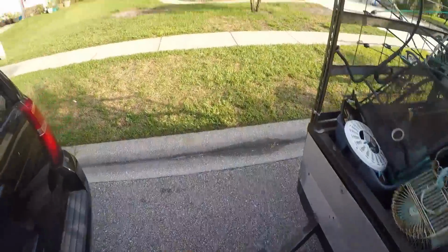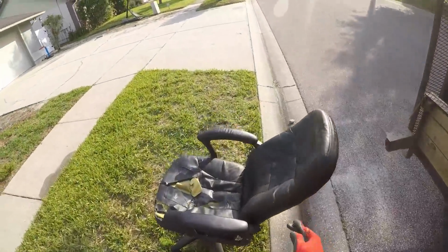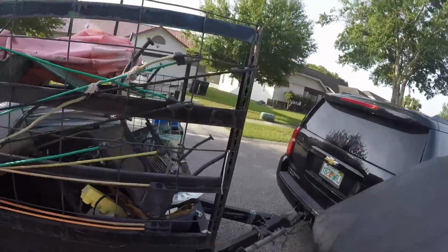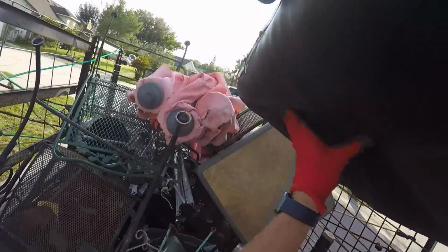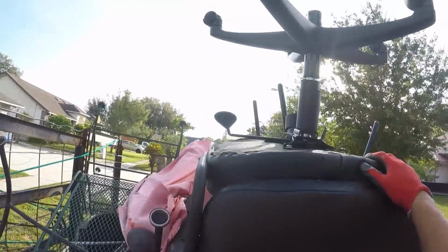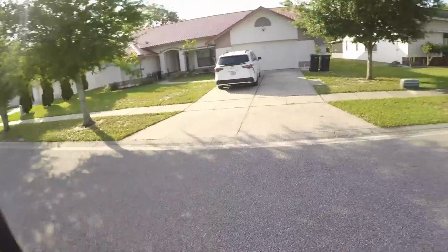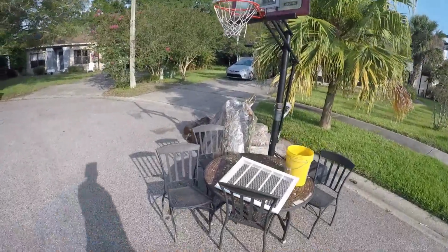I guess we're gathering a bunch of chairs today, but this is our first random chair of the day. All the other ones have been patio variety. Let's turn you like such, put you like such. Come on, get down. Right there. Live right there. Patio furniture, party of five.